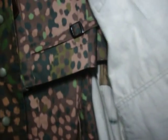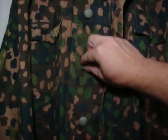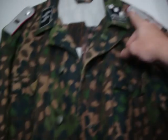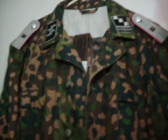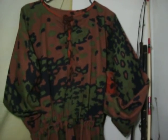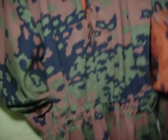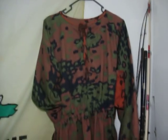Now we get into the archives here. All right, let's see what we got. This of course is a 44 dot set, and there's the pants. Now it has all correct 1940s buttons and reproduced rank for a captain, and I have my original Hitler Youth belt from 1939. This is an Oak Leaf A Model 1 smock. As you can see, it has the slits in here to get to your equipment, because that was supposed to be worn over all your gear.